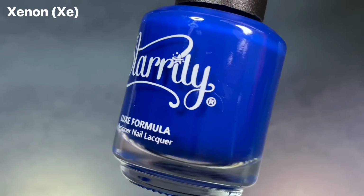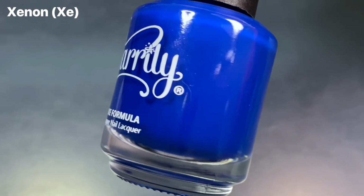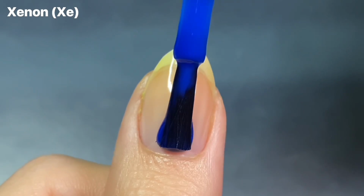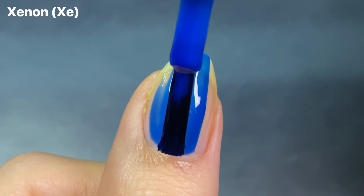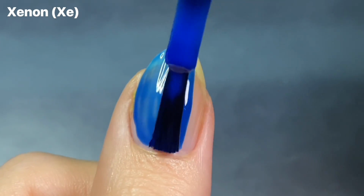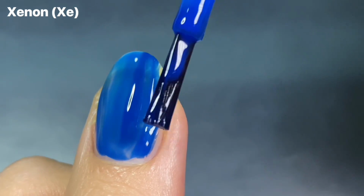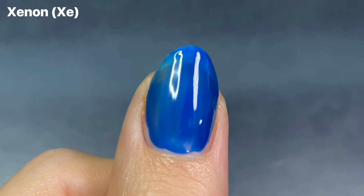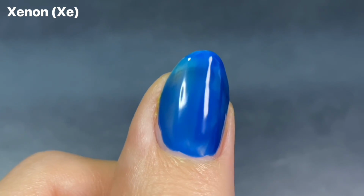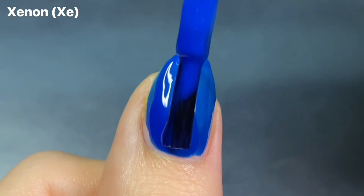Next we have Xenon, and this is the neon blue of the collection, and I was kind of worried about this one just because of how dark it looked, but I honestly should have just been more worried about the formula because as you can see here, it is just very streaky and not self-leveling either. You can just see so many light spots on my nail. It's just very uneven, so even doing a second coat didn't even that out at all really.